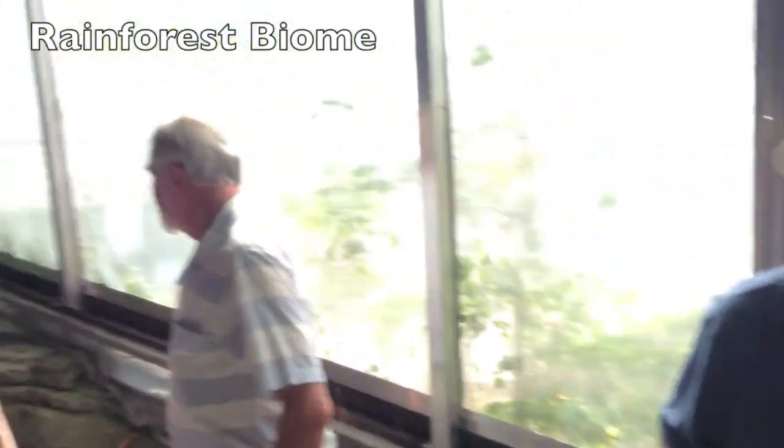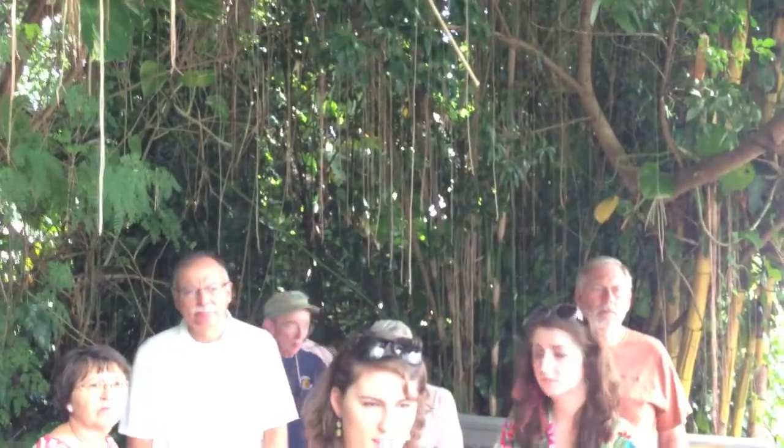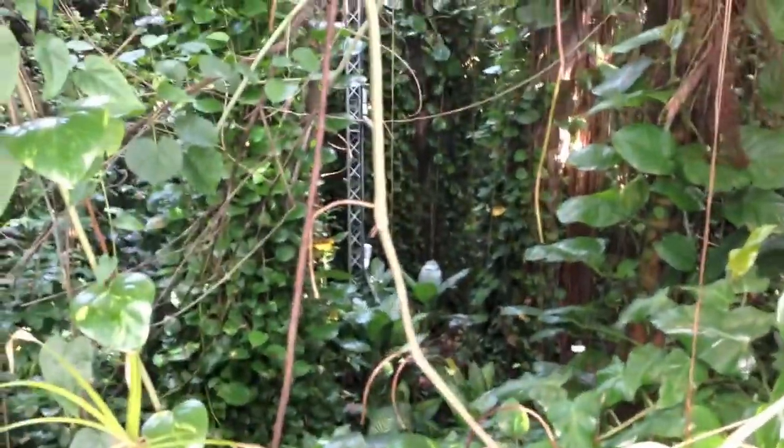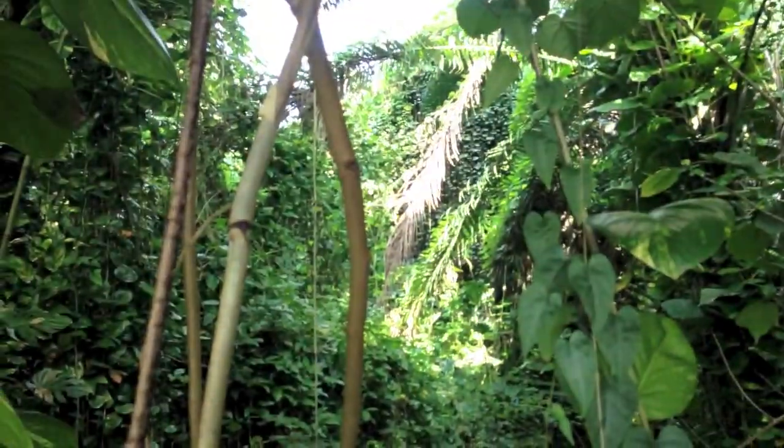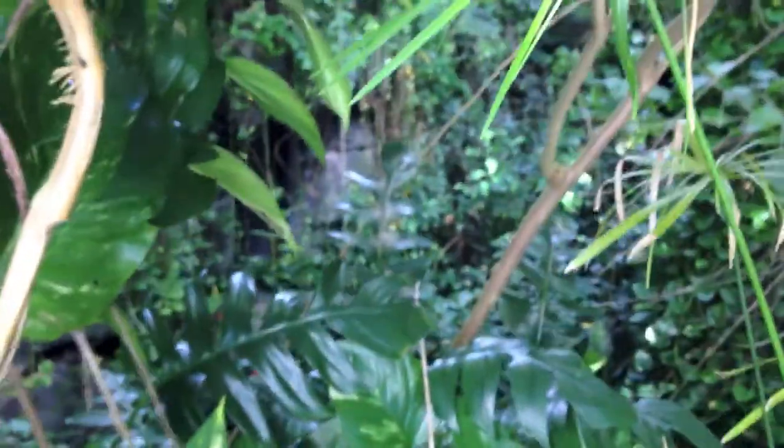Side of the rainforest. Usually rainforests are found down on equators that are along there. And the rainforests, they grow about 50-60% of our plants. And so rainforests are really important for oxygen.